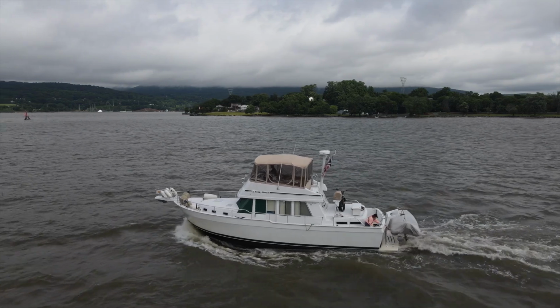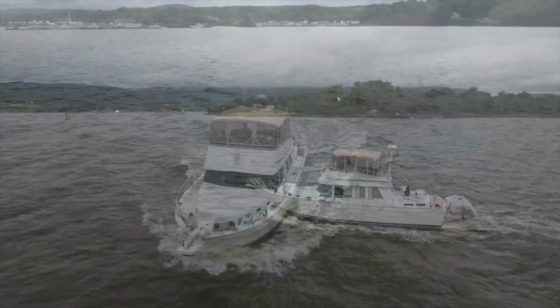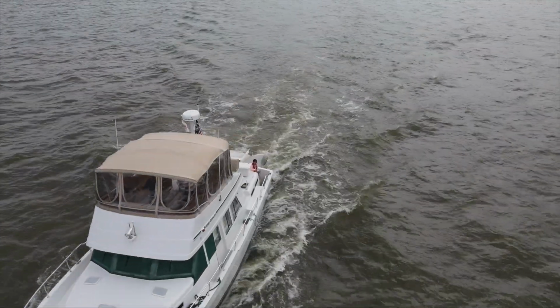There's some timing involved with their departure too. They wanted to leave as the tide was rising, which would push them up the river and help them save a little bit on fuel economy.